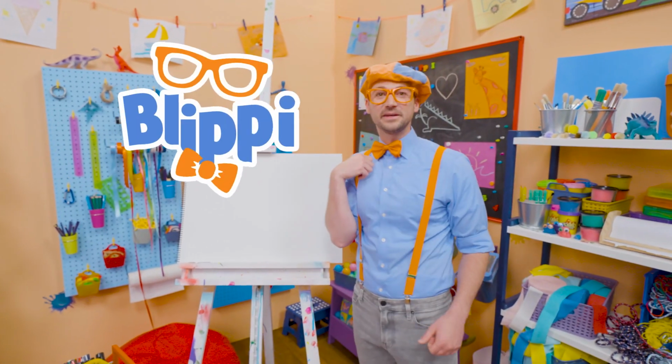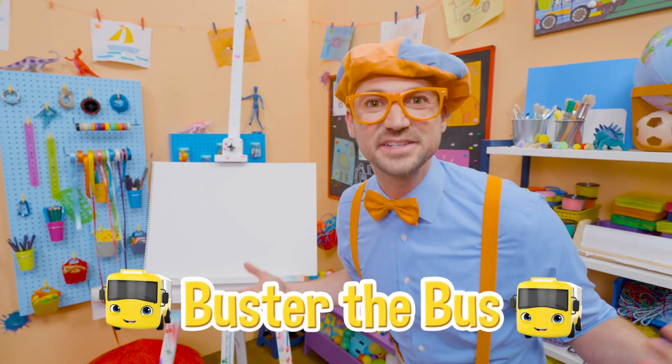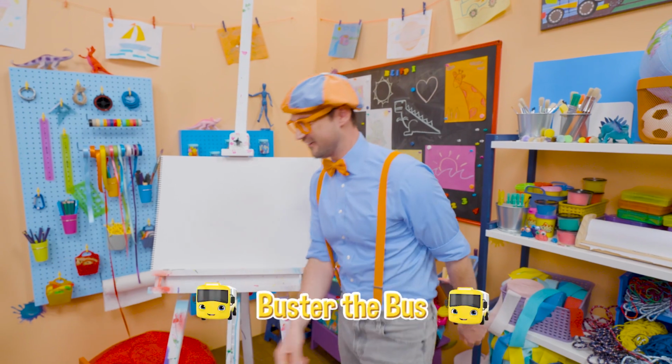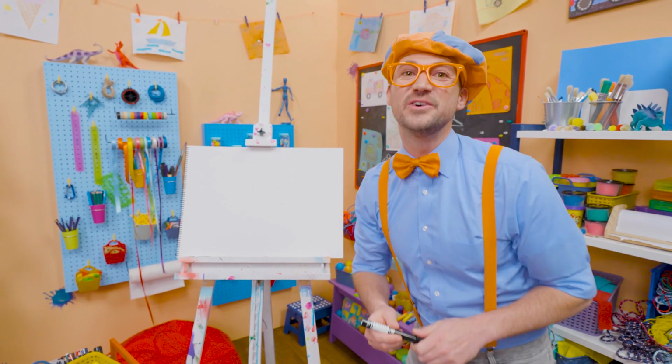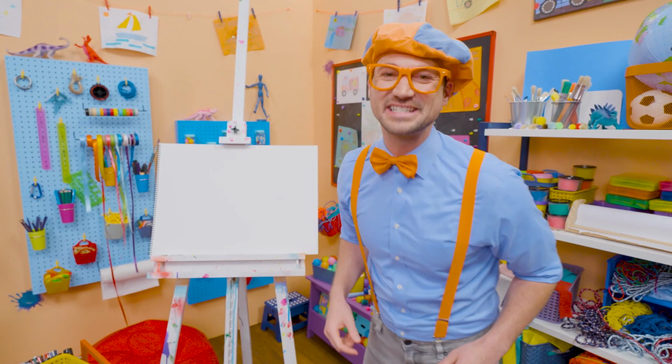Hey, it's me, Blippi. Today, you and I are gonna draw a bus. Not just any bus, Buster the bus from Go Buster. Wow, Buster is so cool. Yeah, he takes his job very serious, but not too seriously because he always has a smile.